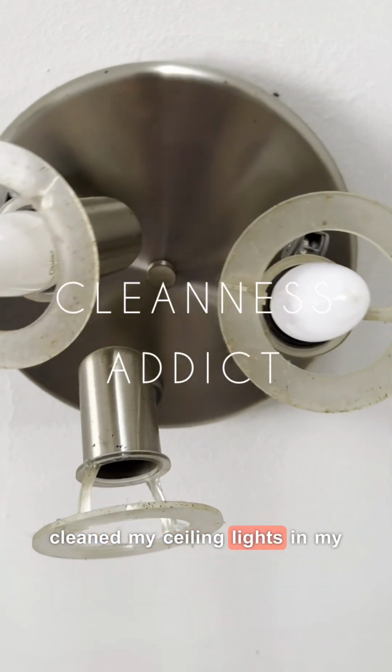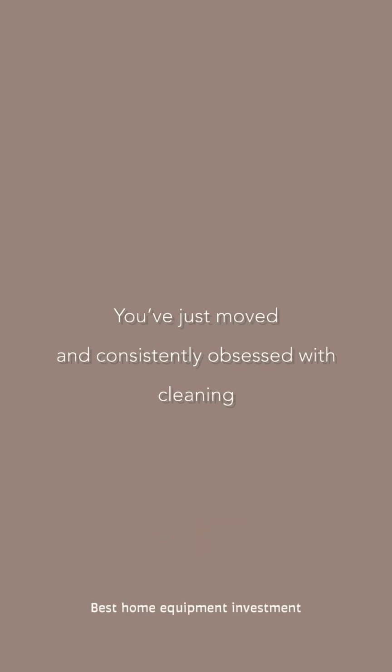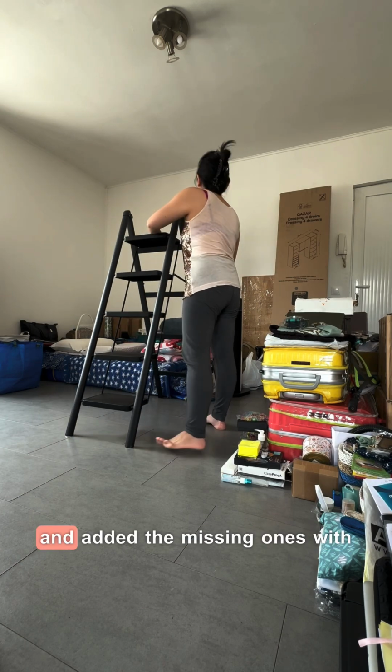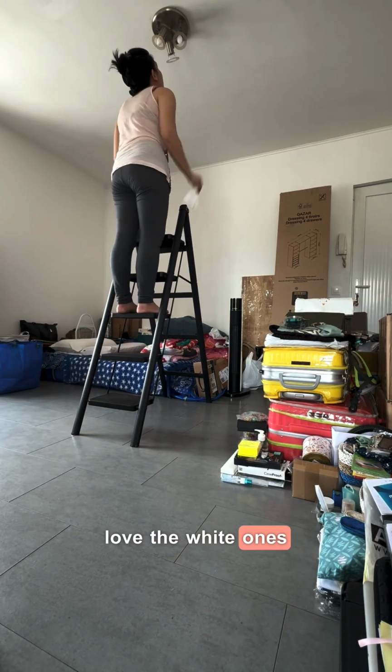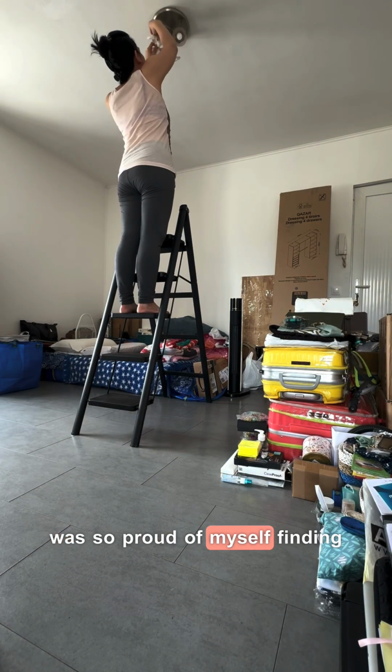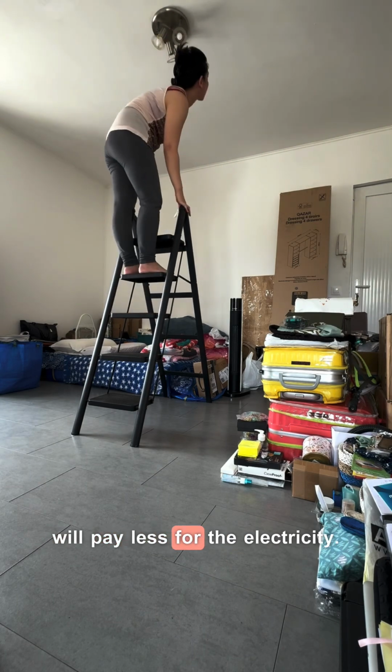I cleaned my ceiling lights in my new studio, and the result is so satisfying and refreshing. I didn't expect it could look like new again. I changed those yellow light bulbs and added the missing ones with the new white bright ones, simply because I love the white ones, and I was so proud of myself finding these energy saving light bulbs, knowing that I will pay less for the electricity.